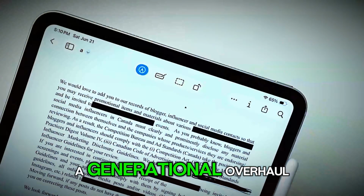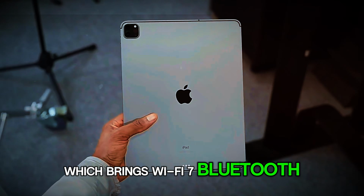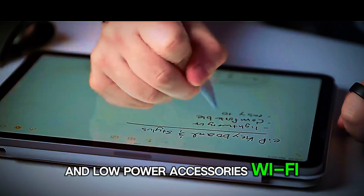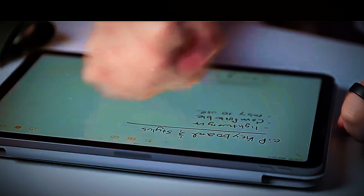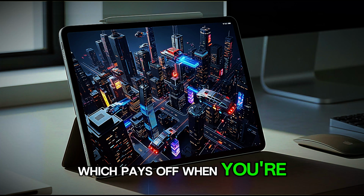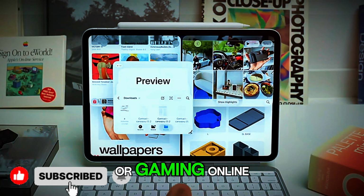Connectivity gets a generational overhaul courtesy of the new N1 wireless chip, which brings Wi-Fi 7, Bluetooth 6, and Thread support for smart home and low-power accessories. Wi-Fi 7 isn't just about peak throughput. It's about stability and lower latency under congestion, which pays off when you're moving huge files to a NAS, streaming high bitrate footage, or gaming online.